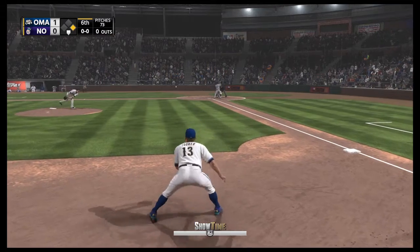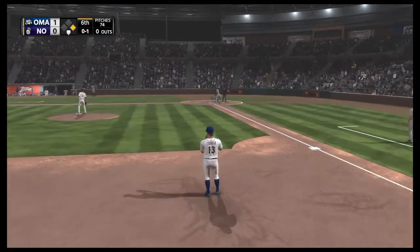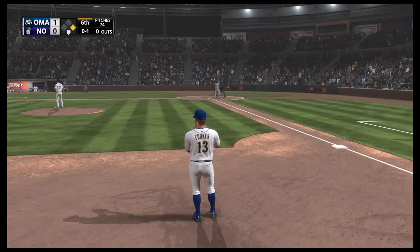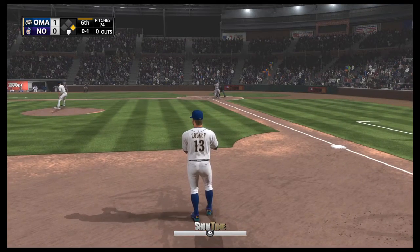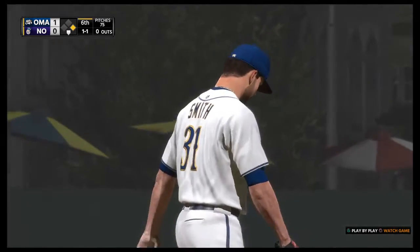First delivery to him on the way. A changeup over the inside corner. Oh, 1. Here's the pitch. Now a fastball off the plate away. A ball and a strike.